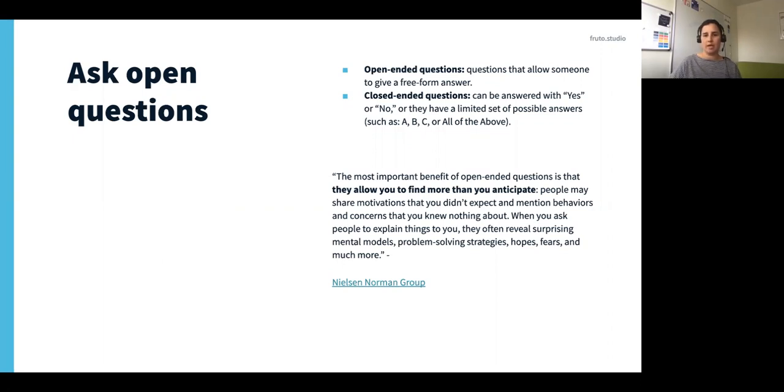such as, you know, do you prefer A or B? This is a closed question. And if the user prefers C, you never know, right? So if you ask an open-ended question, it could be, what do you prefer?